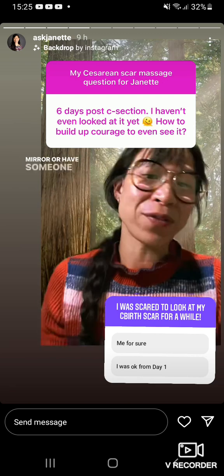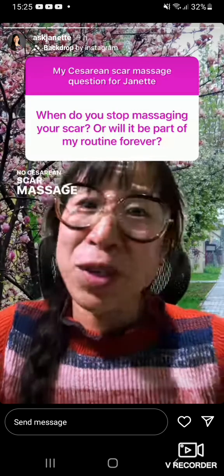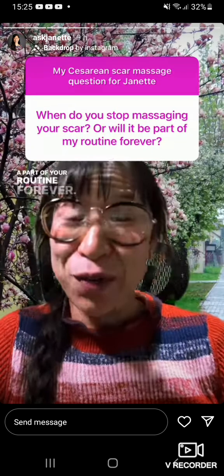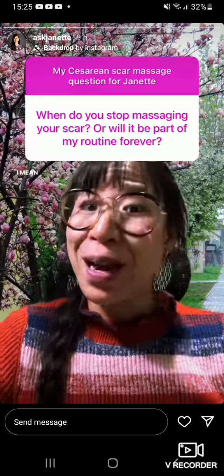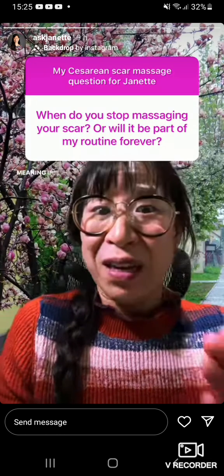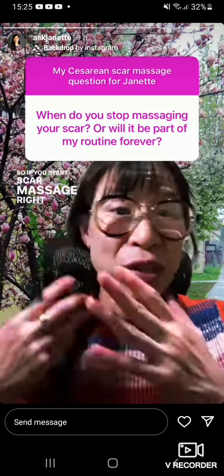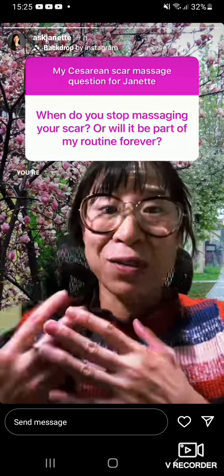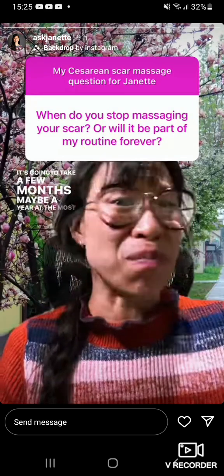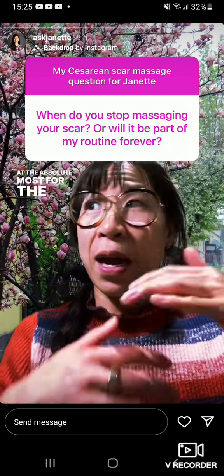No, cesarean scar massage should not need to be a part of your routine forever. The purpose of scar massage is to decrease tightness and to decrease any adhesions, meaning if it's stuck down to the tissues below. So if you start scar massage right from the beginning, you're not going to need to do this forever. It's going to take a few months, maybe a year at the absolute most, for the typical cesarean to not need scar massage.